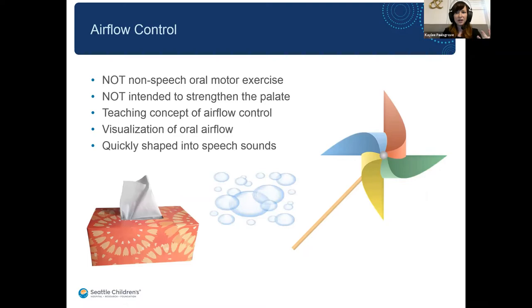All right, so my note on airflow control, because a lot of the time when I'm talking with therapists, they're like, that sounds kind of like blowing. Aren't we supposed to not be blowing for speech? And I say, I know, I promise it's not a non-speech oral motor exercise. And the reason it's not a non-speech oral motor exercise is the end point is different. The goal is different. I am not trying to strengthen the palate or directly affect my speech goals by teaching this. What I'm doing is I'm trying to establish joint vocabulary and teaching young kids a super abstract concept.